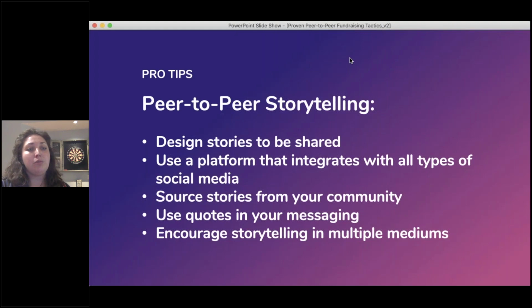One of the best things that you can do when you are crafting your appeal is to use direct quotes from whoever the central focus of your story is. So when you are crafting your appeal, you probably want to focus on one person so that people can identify with them, and try and share a quote with them. It kind of takes your organization out of the equation and lets them hear in their own words what the impact of your organization has been, and how they relate to your organization as well. And then doing this across as many mediums as possible.